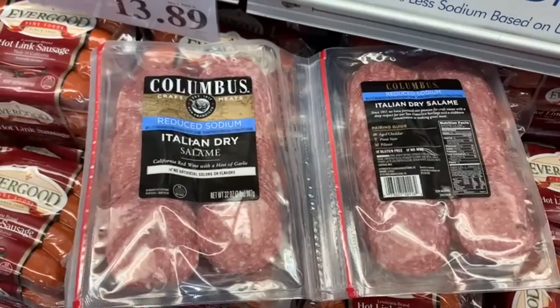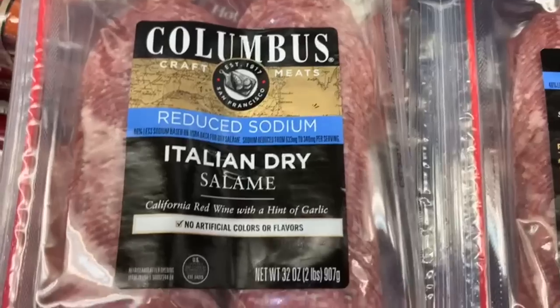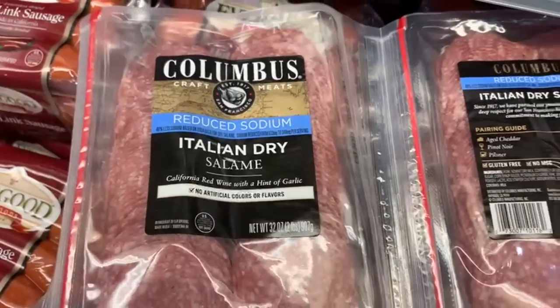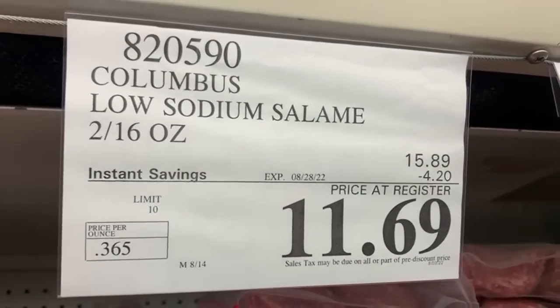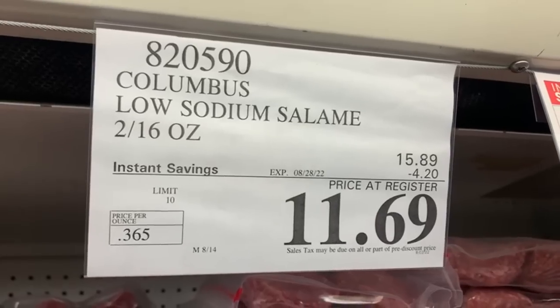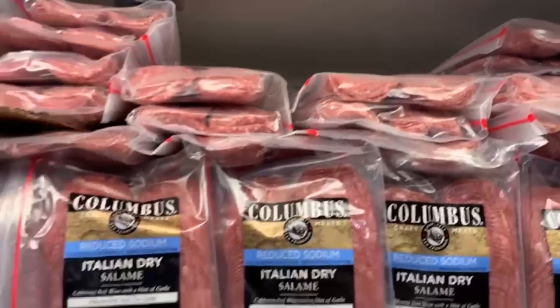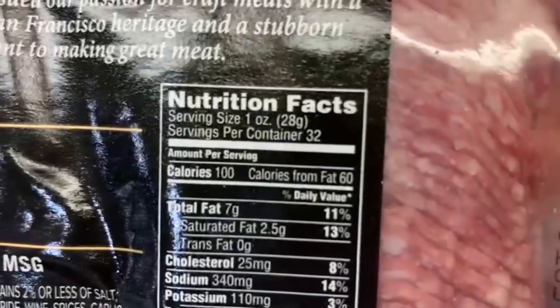This Italian dry salami, guys, it also has a good discount right now. It's from the brand Columbus. And what I like about this one is that it does claim to have reduced sodium. So let's take a look at this price here. $4.20 off through those instant savings, you get 2 packs of 16 ounces each. It brings down the price to $11.69. That's probably cheaper than you can find at any other store.